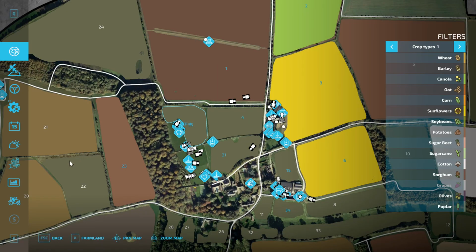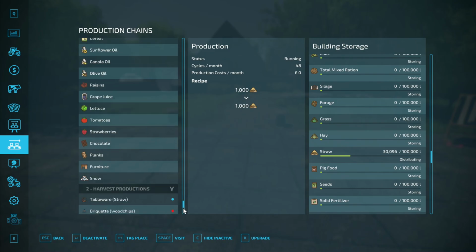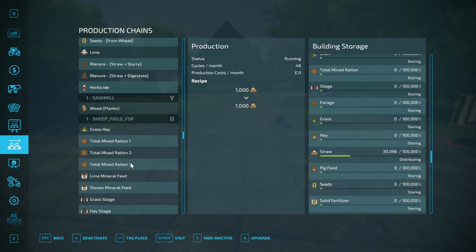Tableware. Just check that's all happy, because it should be now. The straw should have gone across to it. So let's have a look. It's in the middle-ish, I think. It's not at the bottom. Or is it?